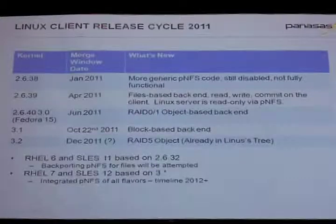If you follow Linux, Linus tends to release on Christmas. He likes to release a new kernel on Christmas Eve. So watch for that. We're going to watch for that, and hopefully the backend will contain the code that we submitted from last month.